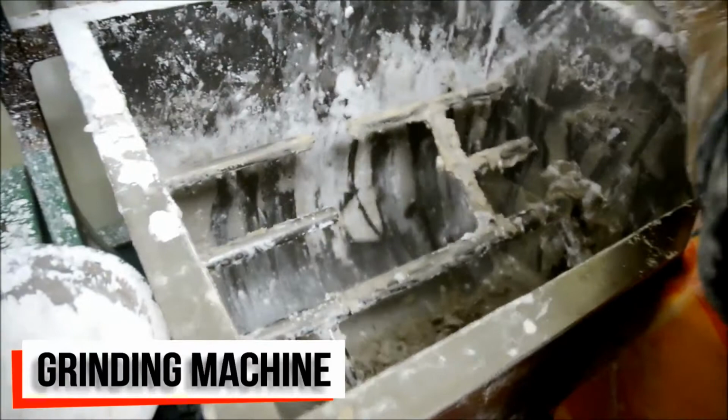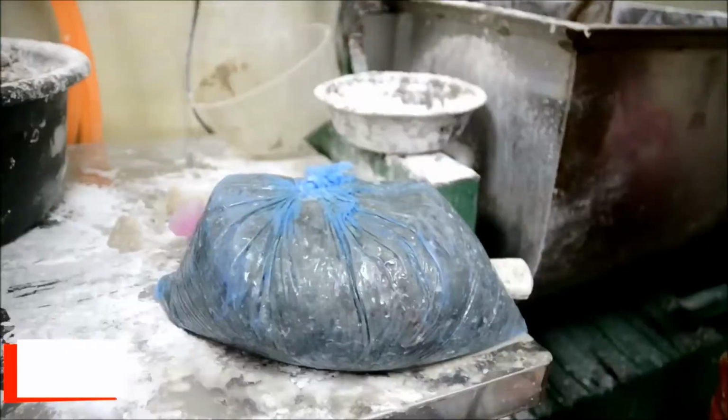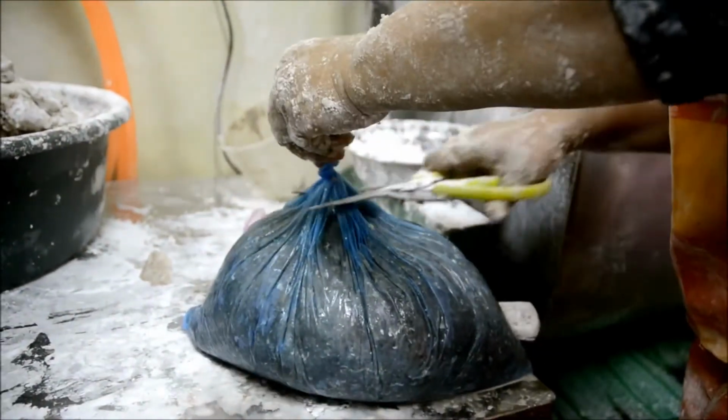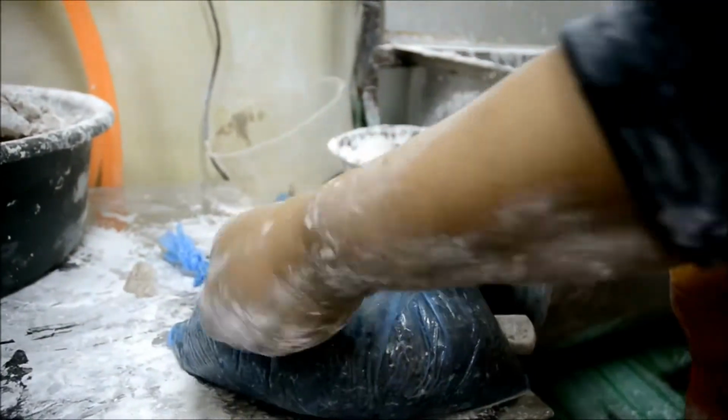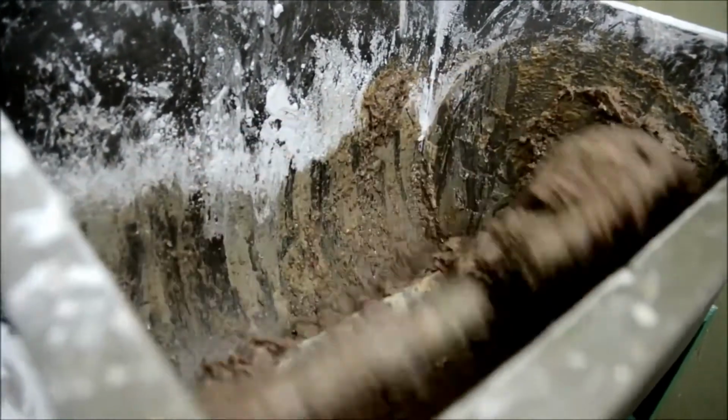There are 8 steps in the transformation process. Firstly, the fish filling is inserted into the grinding machine. The fish filling has been prepared by removing all the bones and mashing it until the fish becomes smaller pieces. After that, the grinding machine processes the fish filling until the ingredients become well mixed. Currently, they only have one old machine, which is the grinding machine. Maintenance is carried out only if the machine breaks down.